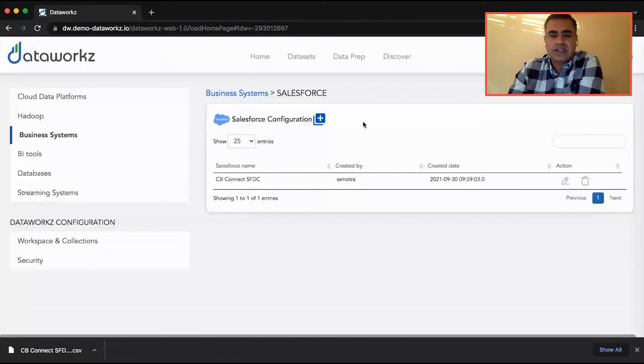So I just showed you one example of a system where this can be done, Salesforce to Couchbase, but the exact same thing is being done for Marketo to Couchbase, and we're now working on getting Jira to Couchbase, and all the other systems that are possible as well.